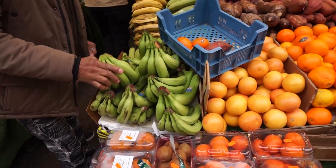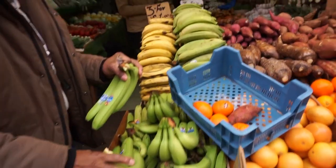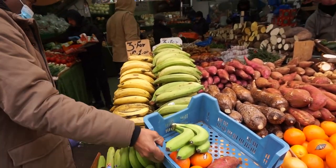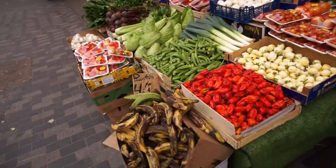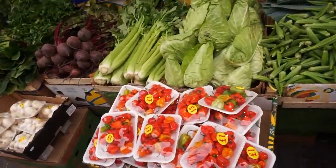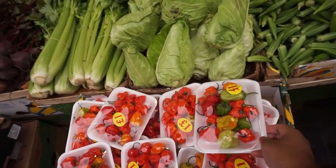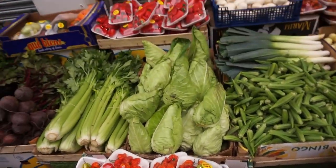So come over to this side. You can see that they have green banana, and then also ripe plantain. So you can get your ripe plantain and your green plantain as well. And then if you want the extremely ripe ones, those are over here. And for those asking, can you get scotch bonnet pepper, there's scotch bonnet pepper for you guys, £1 for basically a dozen.